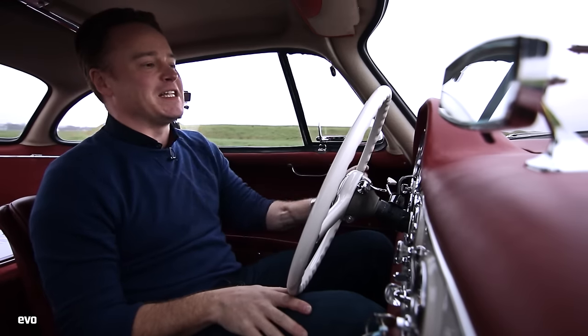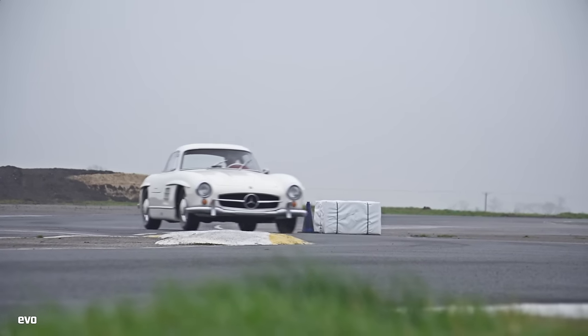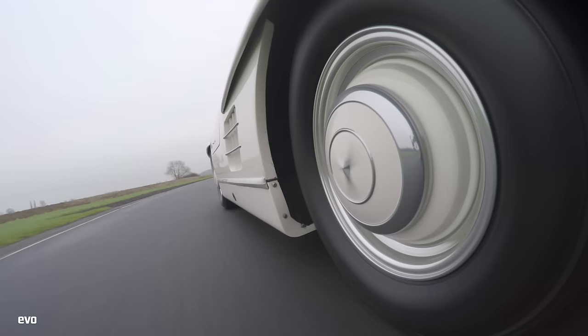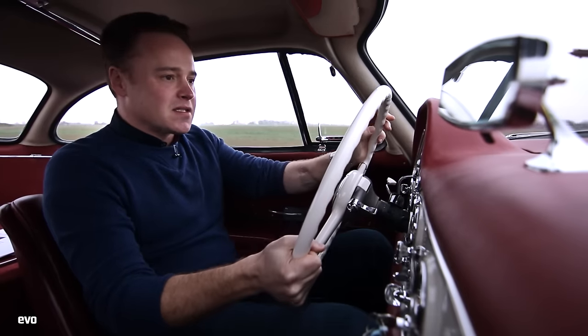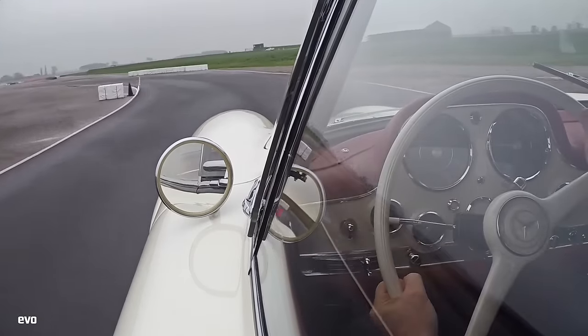Maybe the most backward feature is the drum brakes all round. At the time, Jaguar was beginning to pioneer disc brakes. And actually, this car, the coupe, would never receive disc brakes. It always had drums throughout its life. You have to really think about your braking points. But maybe that summarizes this car. You have to think about the way you drive it.